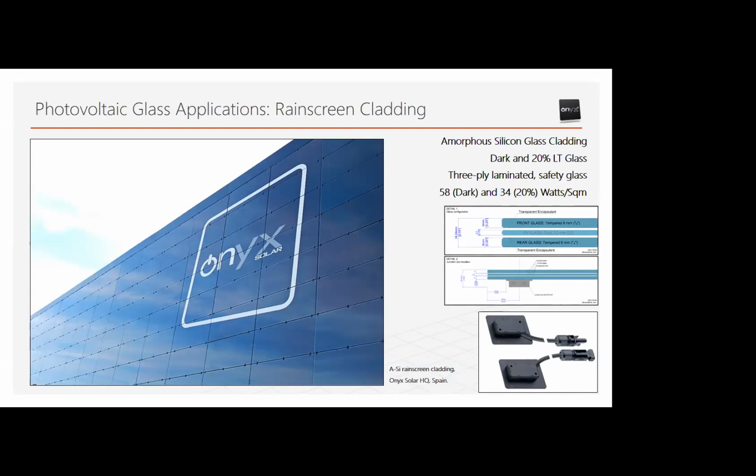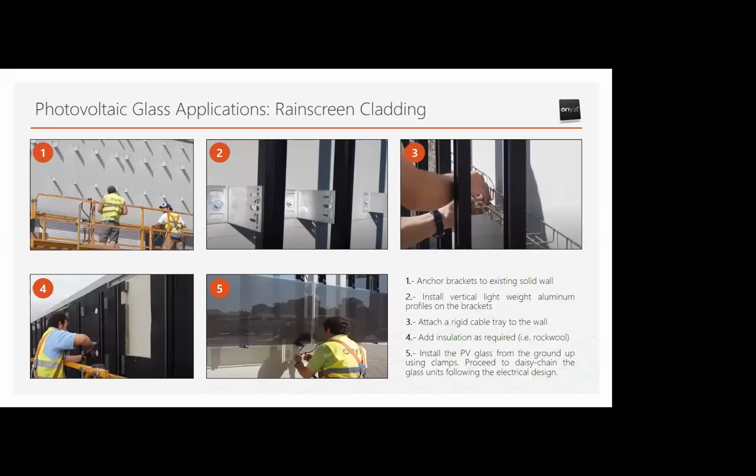Well, as you can see, the configuration of this glass on the right side, and we are using in this case monopolar junction box, which is two boxes. Each one is going to have the positive and the other one the negative pole to connect each glass with the next glass. Here we can see the white building was the existing building, I'm sorry. So, well, as you can see, the installation is very easy to be done.